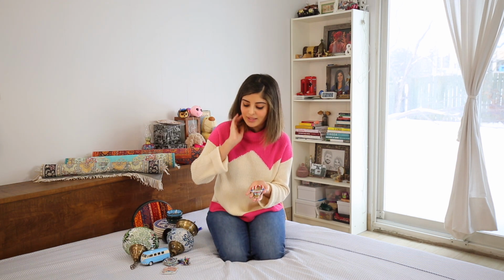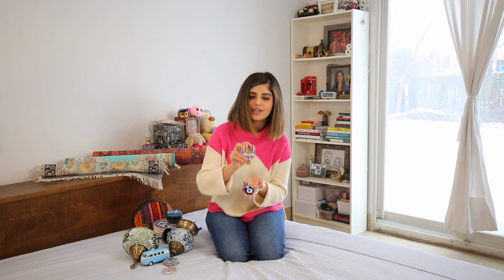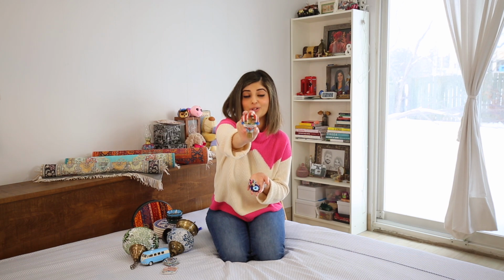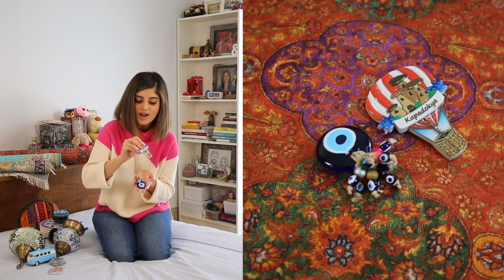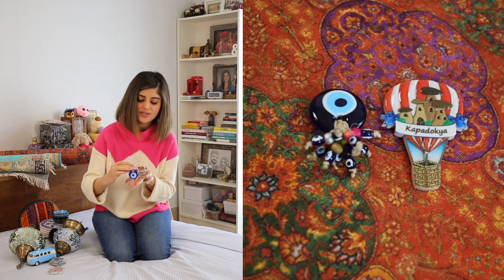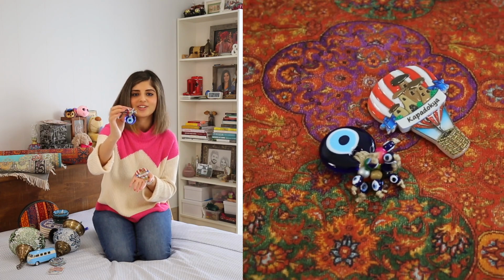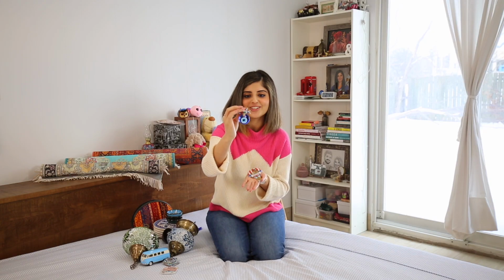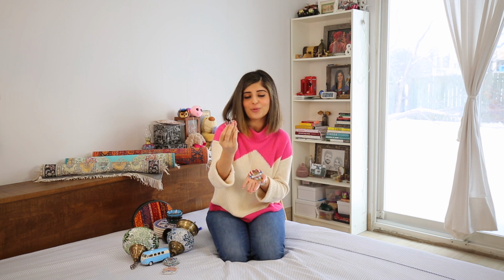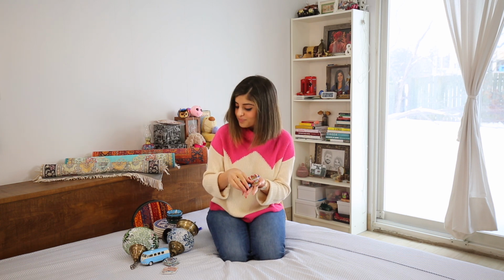And I'm going to show you 2 other magnets which I picked up in Cappadocia. This one here is like the iconic hot air balloons that Cappadocia is famous for. This one here was 2.50 liras. And I also got this one. This is an evil eye. It's very Middle Eastern and Turkish looking, and it was so cute that I thought I'd just have to have it. And this one here was also 2.50 liras. So I got them both for 5 liras from the same shop.